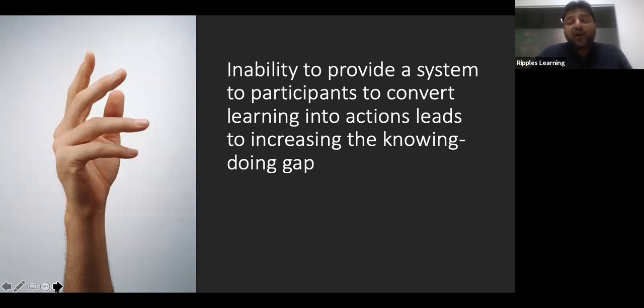Now, if organizations are able to give a platform or a system where I am aware that a system exists, and if I am applying something, I can capture that there, then probably the chances of me consciously applying what I have learned would be much higher, right? So basically, this L3 fails, or L3 is not captured because organizations are not able to provide a system where data can be captured.